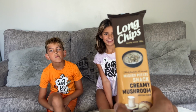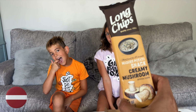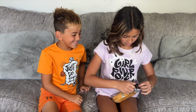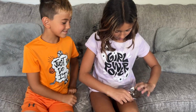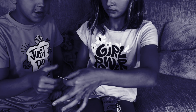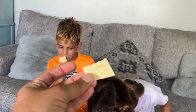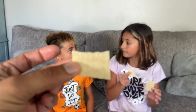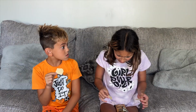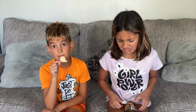Next up, we got some creamy mushroom potato snack from Latvia. Let's try it out, Olivia. Well, you gotta show me what it looks like. Oh, it's like an actual chip. Here, just give me that. Give everyone a piece. Oh, it smells so good. Is it good? Different. Whoa. That tastes like a Pringle. 3 out of 10.